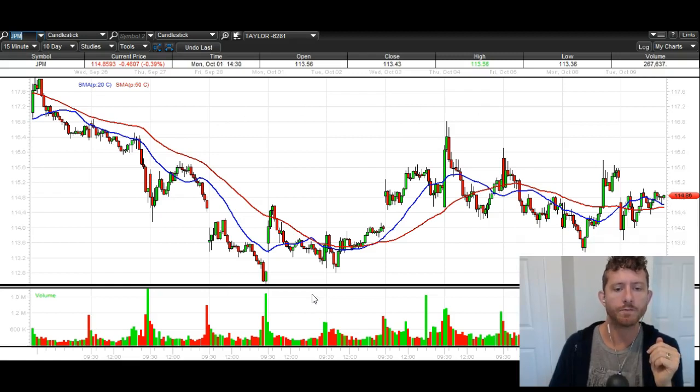Okay. So we had a pretty big downturn on JP Morgan. Okay, we're heading down. We get this gap down right here. And then we follow it by a big gap up. So the tides could be turning here with this gap up. And not only did we gap up, but we gapped up with some pretty heavy volume. You see that volume right there? One of the bigger volume nodes that we've seen here in a little while.